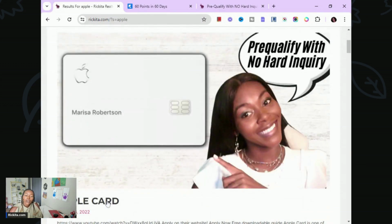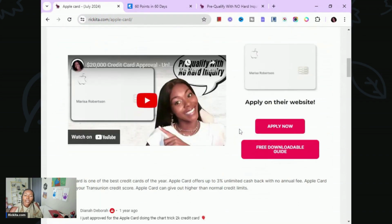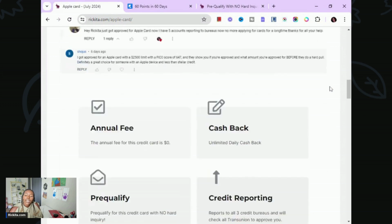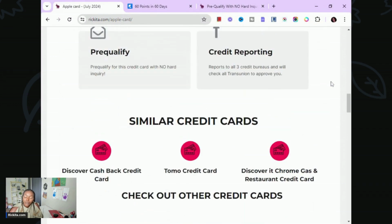So here's the Apple card. I'm going to click on it. Scroll down, and you can see I've got the video, the card here, apply now, and a free downloadable guide. And then I also have some people that actually got approved for the credit card, and some other reviews here. I hope that you guys love this website and you're able to find more credit cards to get approved for. You start working to build your credit and you get exactly what you want out of your credit.